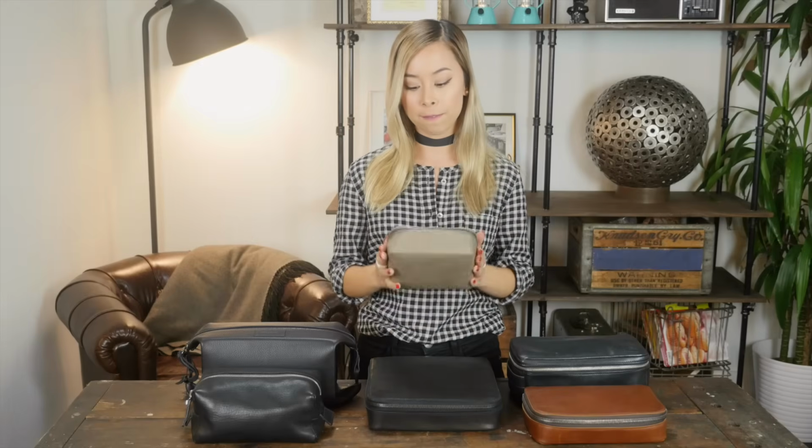Now, there are a lot of different types of Dopp kits out there, but I prefer the zip top style, which I have here. It's just really easy to access the items in here without having to move a bunch of stuff around. The last thing is that your Dopp kit should last you your entire life. So if you are at all hesitant about investing in a high quality piece, then don't be, because you only have to buy it once and it'll last you forever.